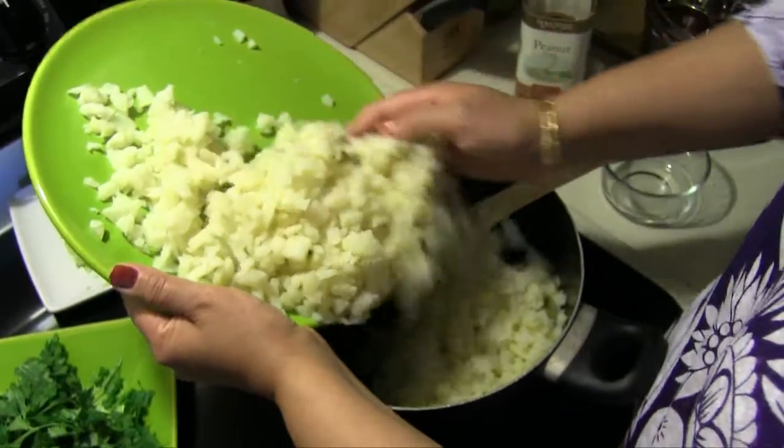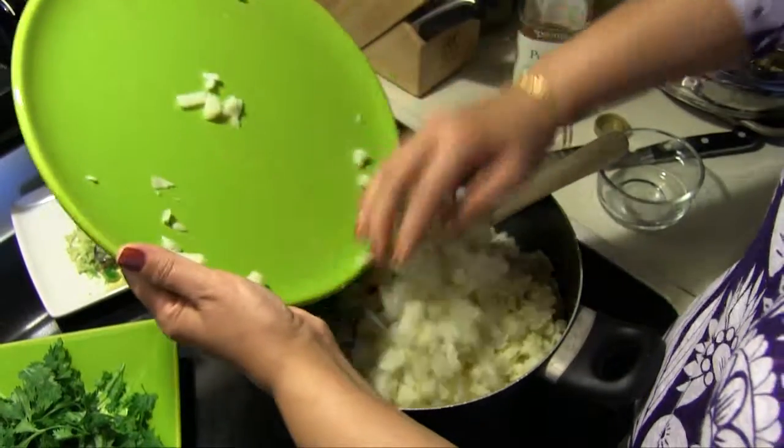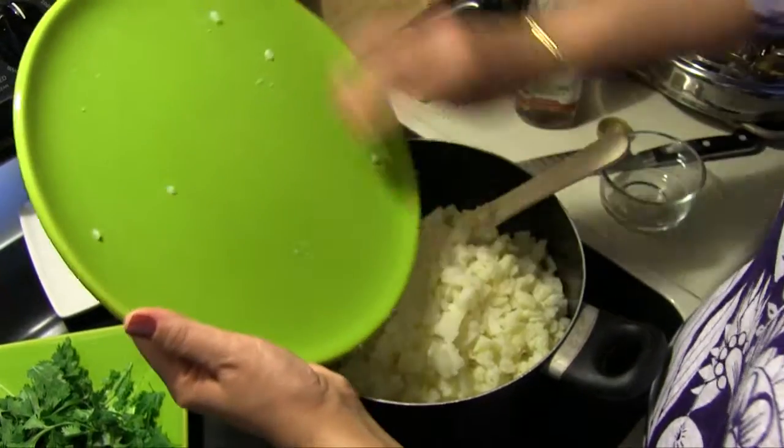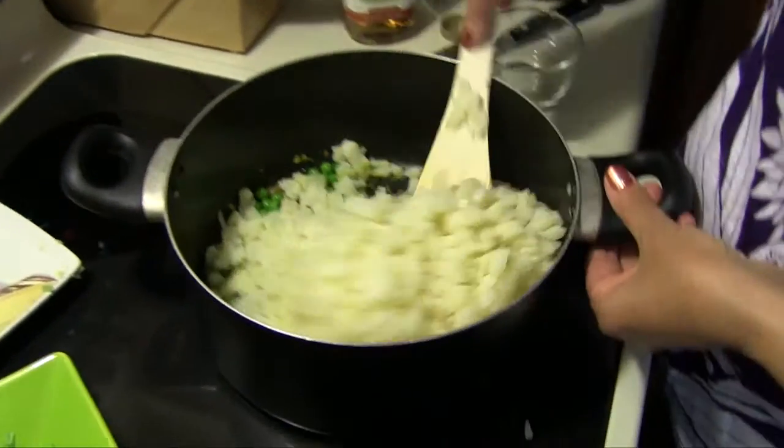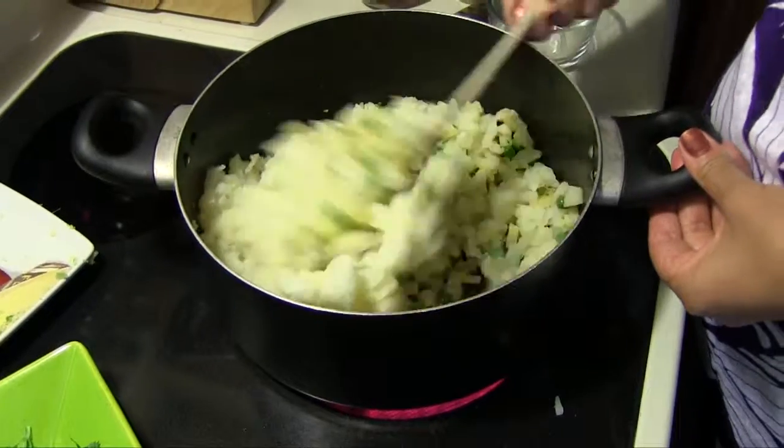Since the potatoes are already cooked, it's not like we're really cooking them again. We're just coating them in the roasted spices. That's what's going to give the samosas a really nice earthy flavor.